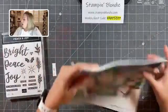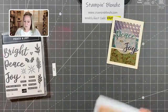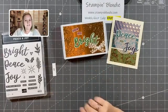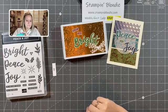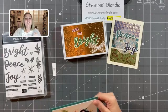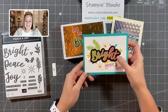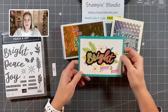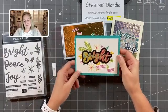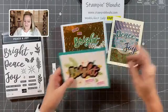So today we are going to be making 3 projects. 2 of them are Christmas, the Peace and Joy and this mini paper pumpkin box. And then I wanted to use this stamp set in a way that is not just for Christmas, to show you how versatile it can be, just by making a birthday card. So I decided to use the bright sentiment and some birthday wishes, and we are going to make this bright and bold birthday card that anybody would love to get in the mail. And of course, this uses that really fun rainbow glimmer paper that I just can't get enough of.